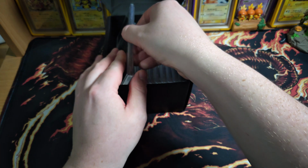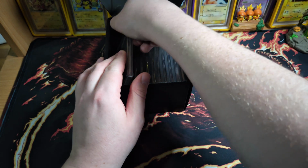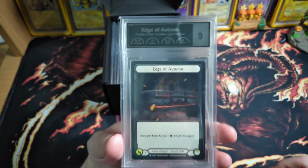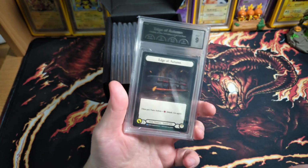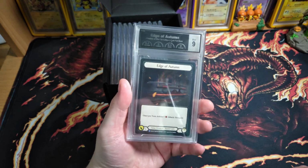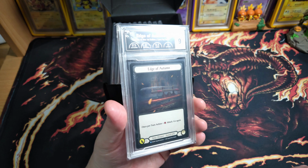So we'll go with the first card. I don't even know what order I'm in. I think I'm going to go here. So we've got an Edge of Autumn, which is a PCG 9. So we've got 2 9s and 2 9.5s. So a 9++. Fairly solid copy.